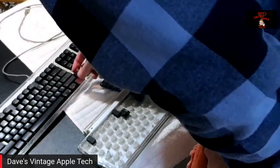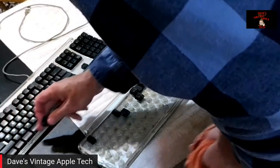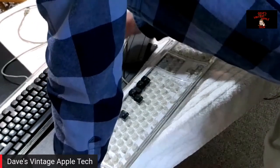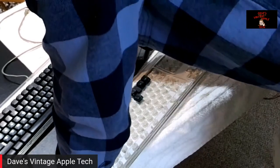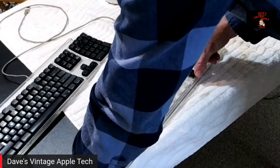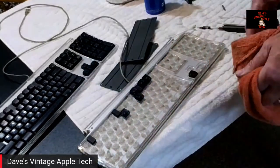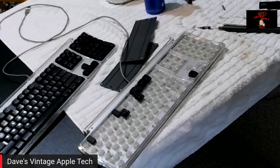And let's see where we're at here. What the heck? Like that? Okay, it is the right one. It doesn't look the same when it's off here. Get a few of them down here, then that'll be easy. It'll go a lot faster.